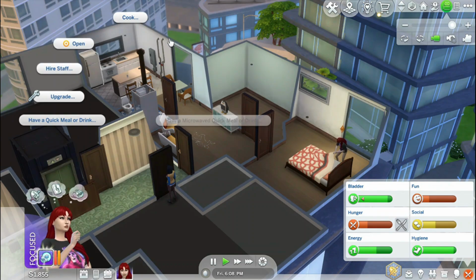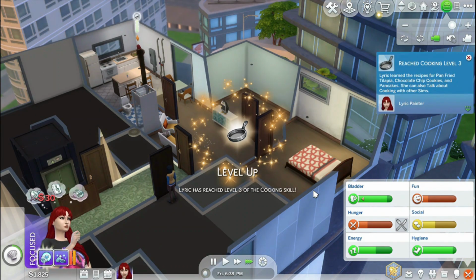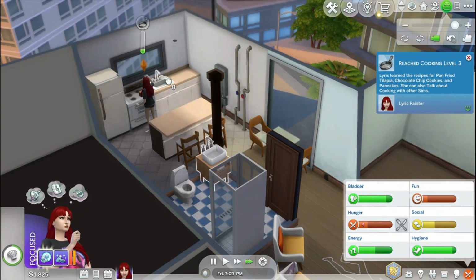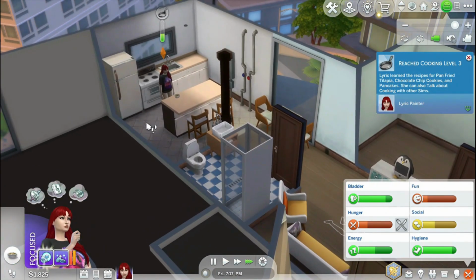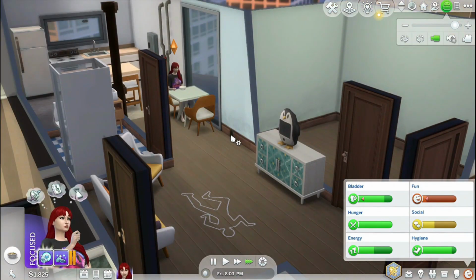You need to have dinner. Just make something. You deserve something good. Especially when you live in this. Okay, you can put that in there. Come on, girl. Oh, and she's using the little table. Yay. Oh no. Okay, why not?